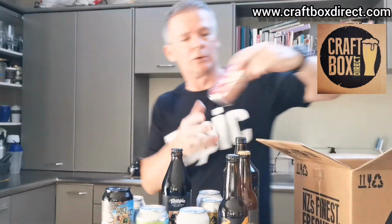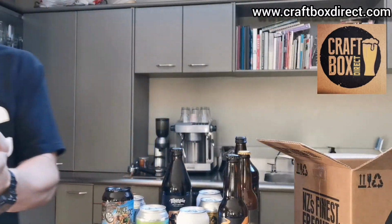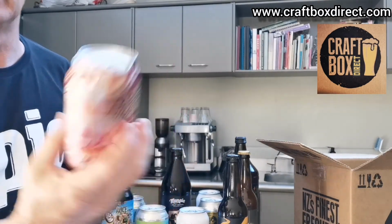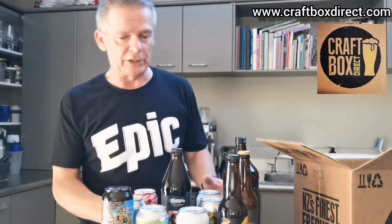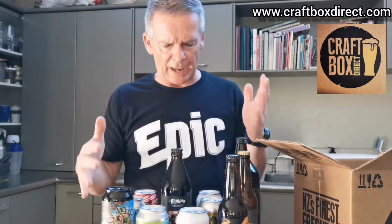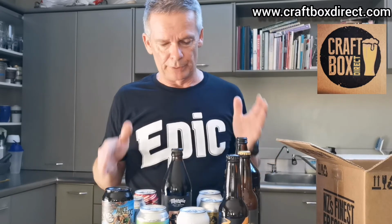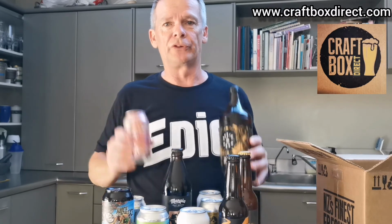And then last but not least, we have an old favourite from Garage Project, the Garage Easter IPA. So that's a really good selection. Out of that, there's probably three quarters of those that I've never tried before. All from really good breweries, all top-notch beers. So yeah, really looking forward to tucking into these.